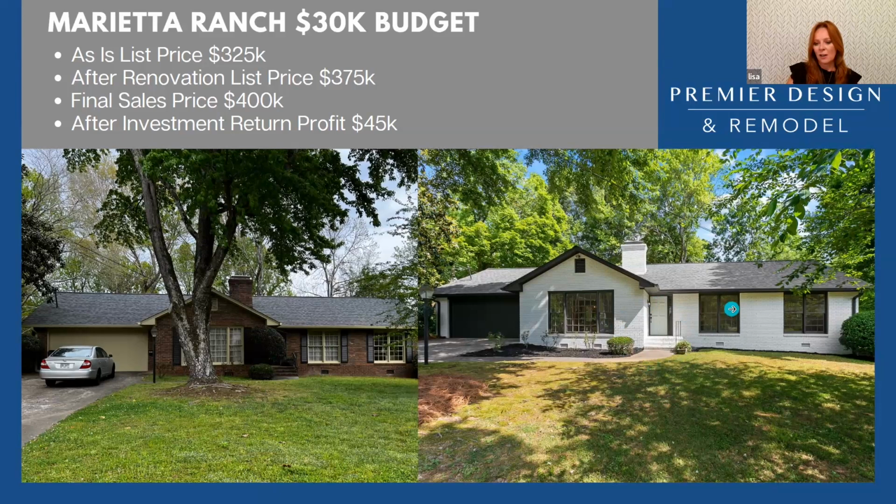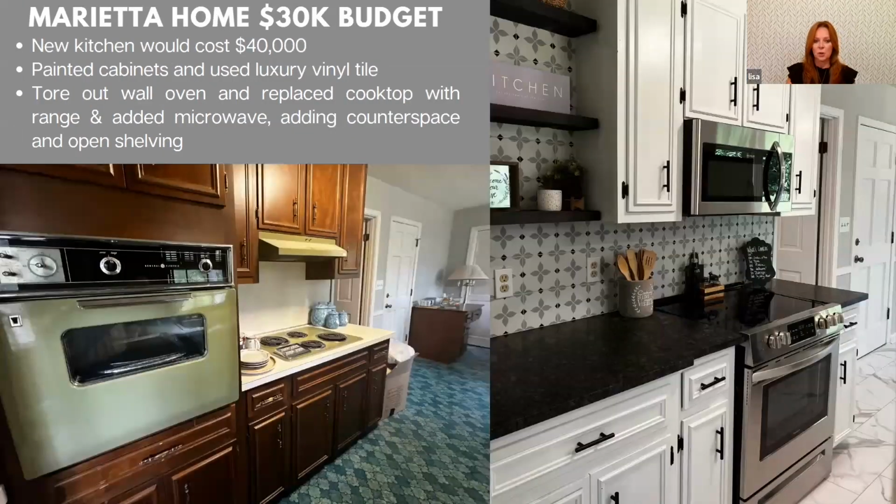We renovated the entire interior as well as the exterior with that $30,000. But I just want to show you the before and after of this kitchen. So a new kitchen, I mean, could have cost $30,000, $40,000. But instead, I simply painted these cabinets and used a luxury vinyl tile on the floor and tore out the wall oven, replaced the cooktop with a range, and added a microwave, which added counter space and open shelving.